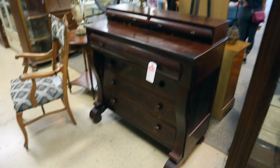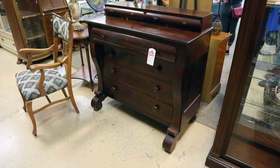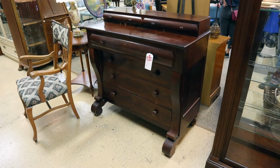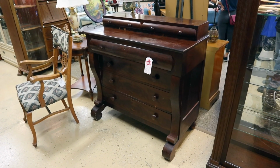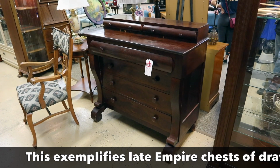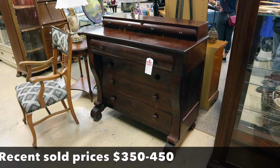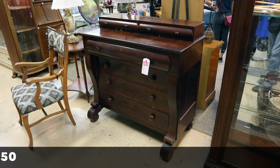This piece is sold. Empire Revival 1890s vintage chest of drawers with the plateau and the two little glove drawers on the top. I wish I could tell you how much it went for. They didn't leave the price tag on. I like to snoop because it gives me an idea of what things are actually selling for in different marketplaces.